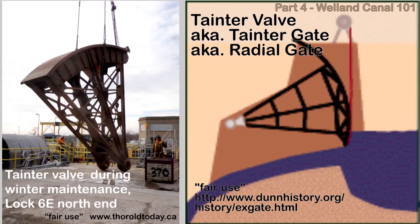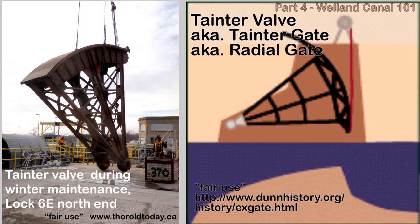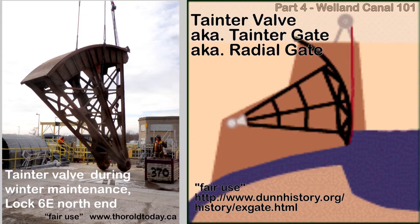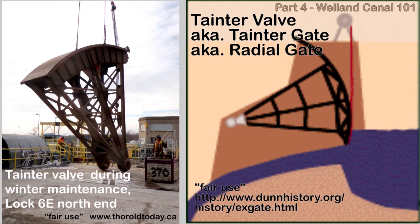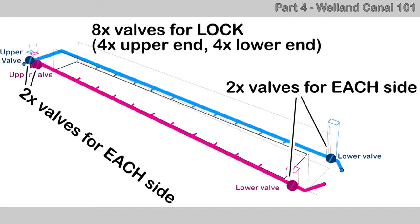The shape of the valve they use is called a tainter valve. The English engineer Jeremiah Tainter settled on this shape because the water pressure does not have the effect of forcing the valve open or of forcing the valve closed. To fill the lock, there are four tainter valves. If all four tainter valves are used, a full speed fill is 8 minutes.